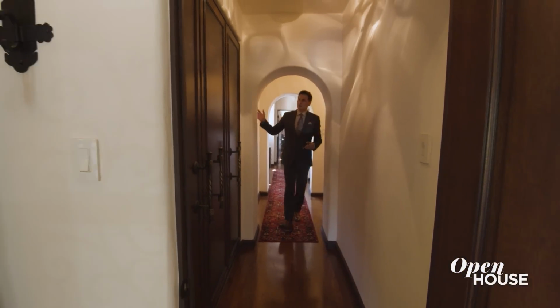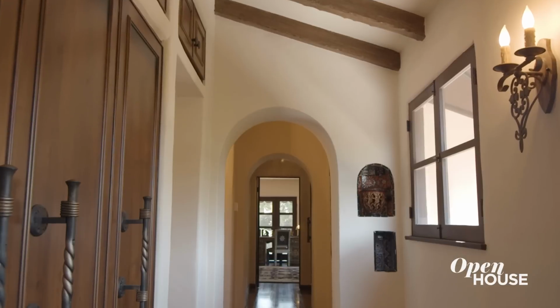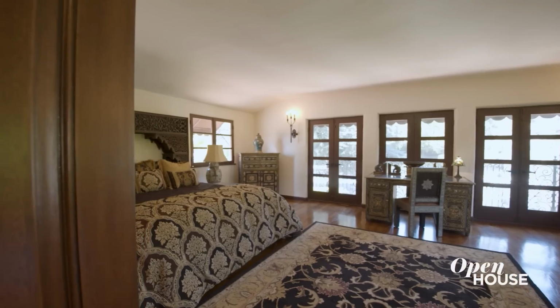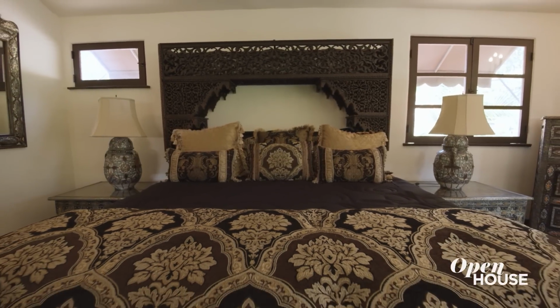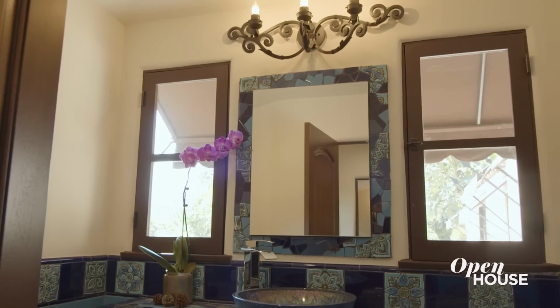I haven't yet mentioned the 14-inch thick walls that exist in many rooms of this house, giving it a great solid stance and thick insulation. We've now arrived in what is a secondary primary suite. This would be used today to accommodate guests. It's the size of the other primary suite and enjoys a beautiful bathroom with aquamarine tile.